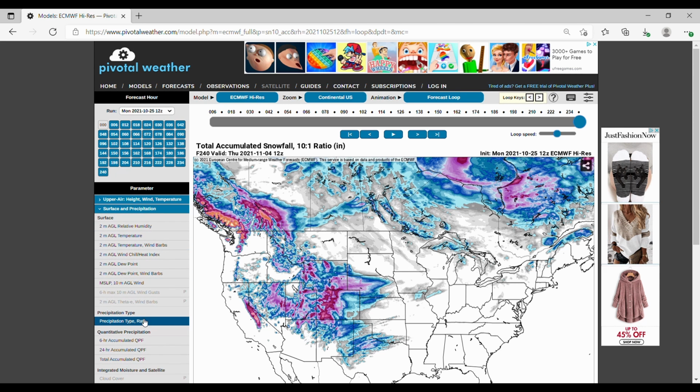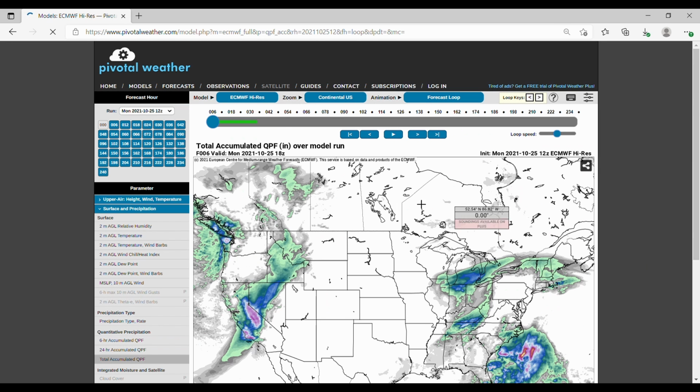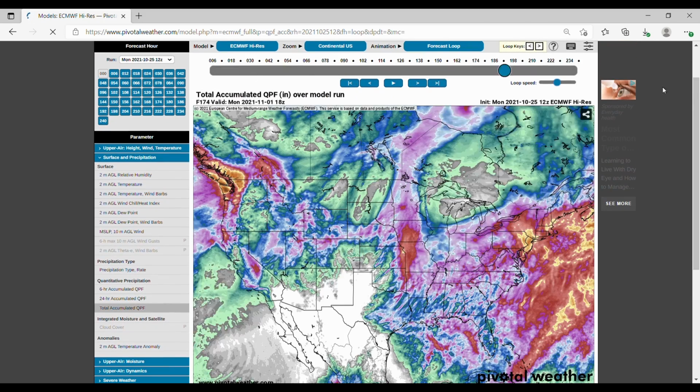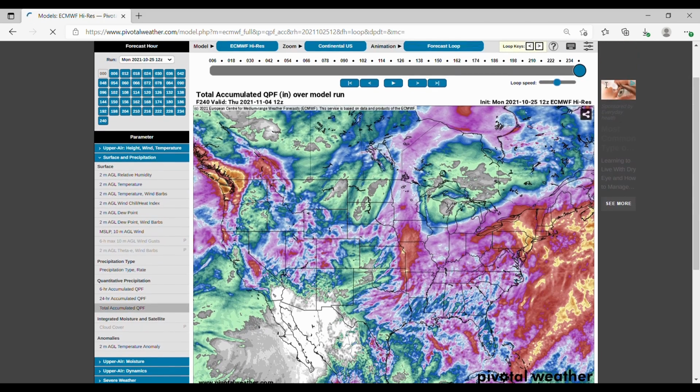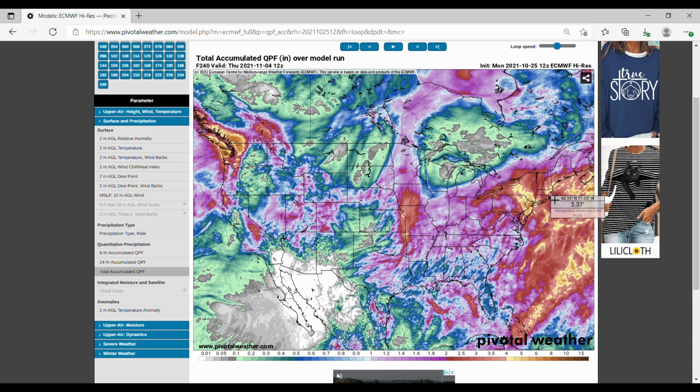Then in terms of the rest of the U.S., we are going to take a look at our total quantitative precipitation forecast. That's just our total accumulated precipitation over the model run. And you can see here that we have plenty of rain that will be moving through, especially the eastern U.S., as these storms bring in some Gulf moisture. Almost the entirety of the eastern U.S. will get at least 1 inch of rain between now and next Thursday, with the northeast, of course, getting a lot more rain, mostly because of the coastal system we're dealing with right now.